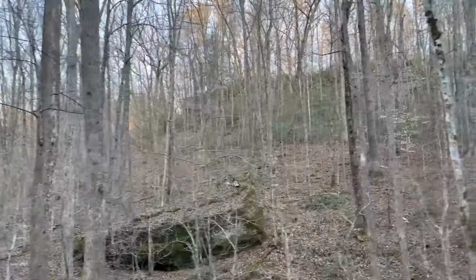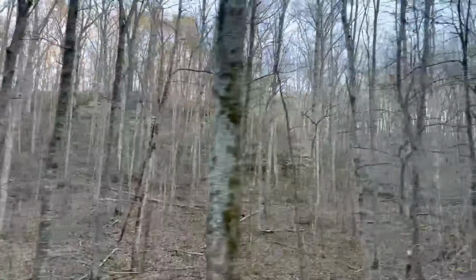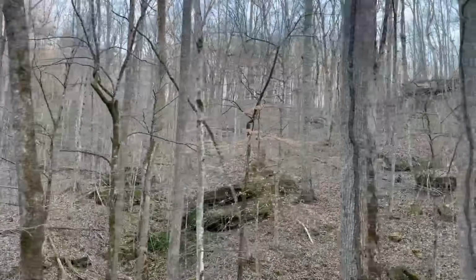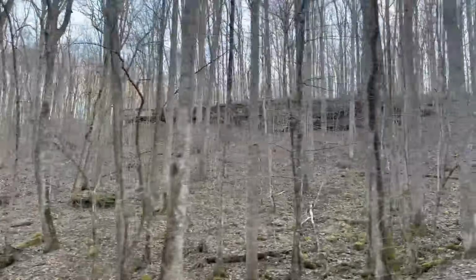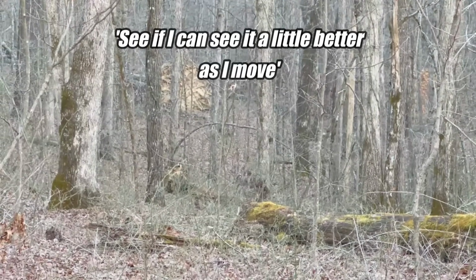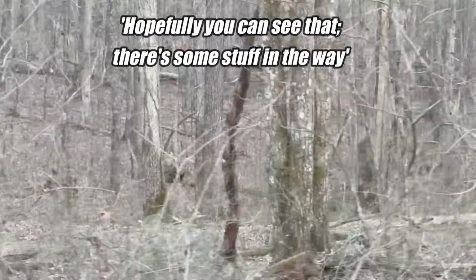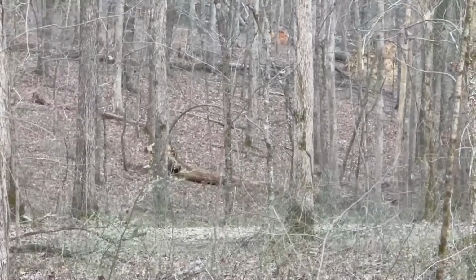Looks like a big arch back there. Just a nice arch somewhere. Looks like there's one right down there. See if I can see a little better as I move. Hopefully you can see that. Some stuff in the way, but I do see a beauty down there. Right there. Nice.